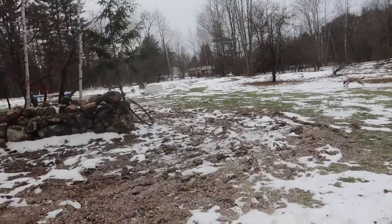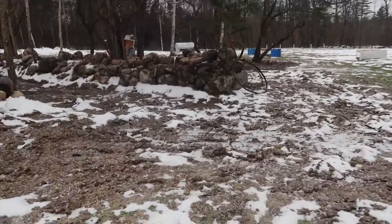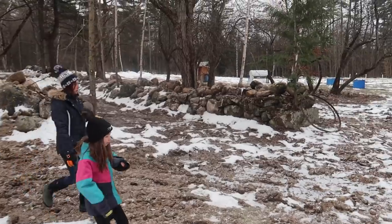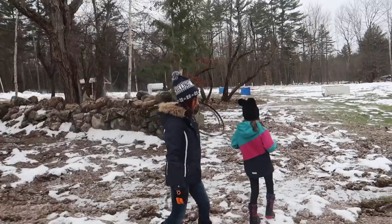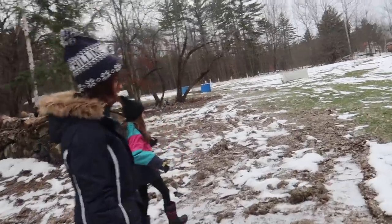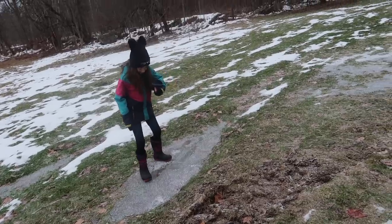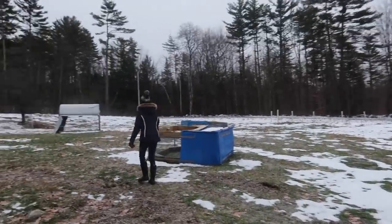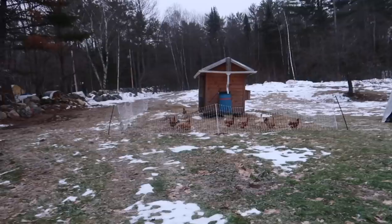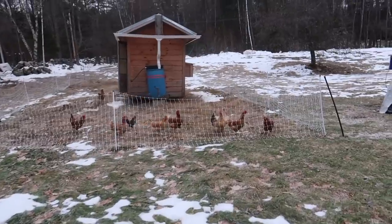Look at the mess. Oh, this spring, it's gonna be Mud City. But it's gonna look pretty once it's all grassed in. How long are you gonna get these lumps out? I'll cut them off at the lawn. You got an ice skate right there? Got ice everywhere. Oh, even the chickens like all the snow melted.